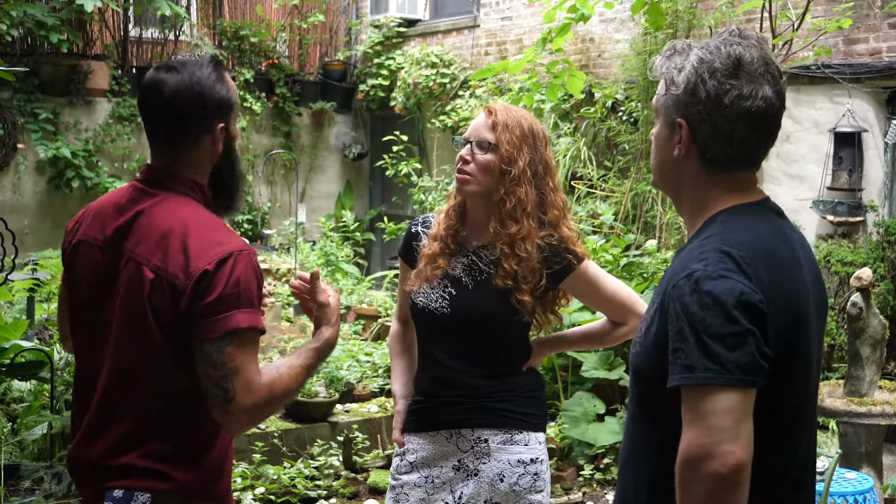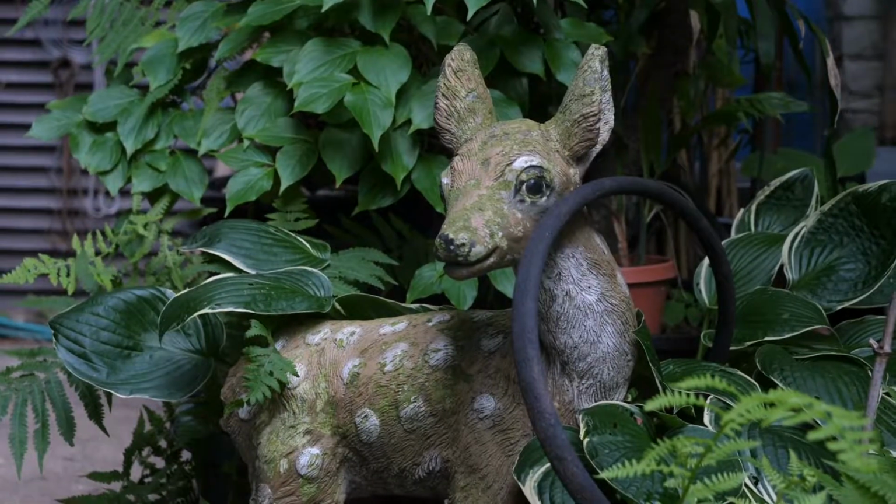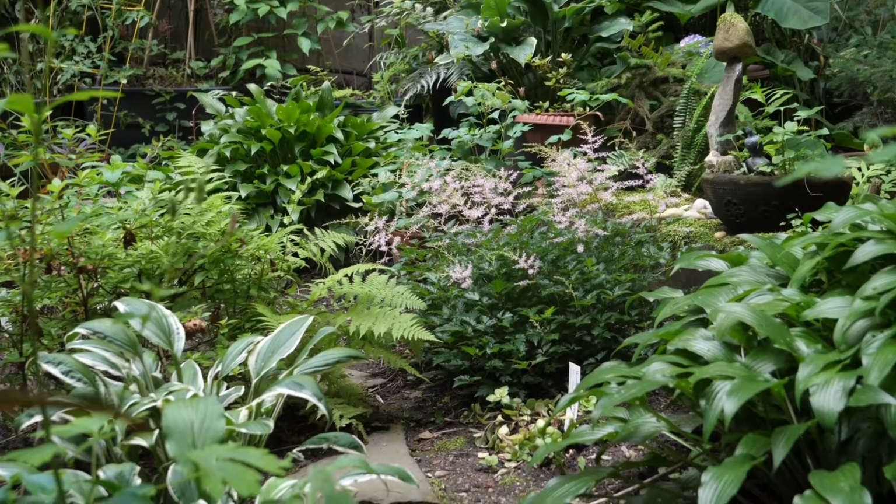I mean, you're covered by... It's tough conditions because this is south, and the building blocks most of the light, and then it's basically like a canyon, so it's shady except for 11 to 1 o'clock. Yeah. So it's been a bit of a trial and error to see what works.